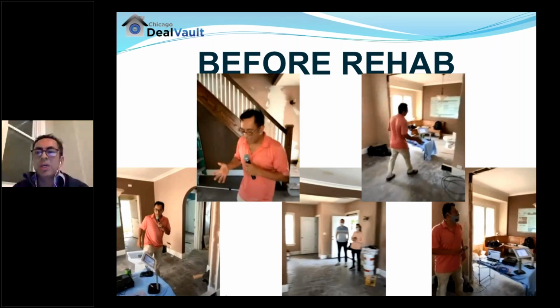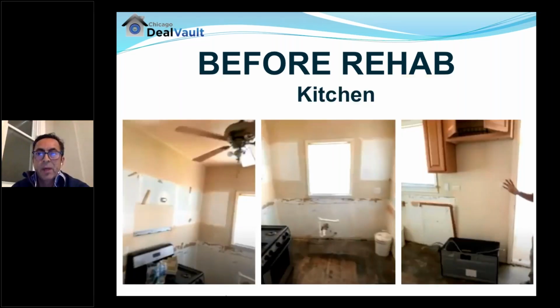The next image is going to be the kitchen. So the kitchen was in pretty bad condition. All the cabinets, the appliances were horrible. So we had to remove the cabinets.